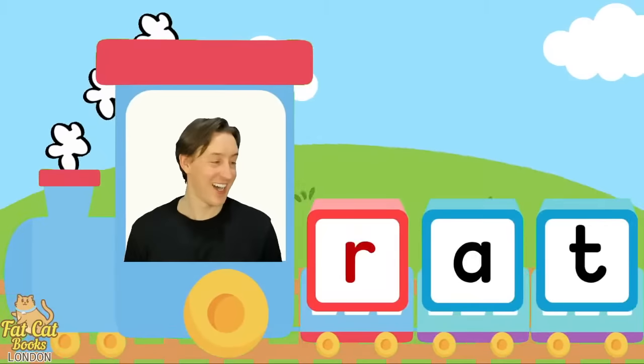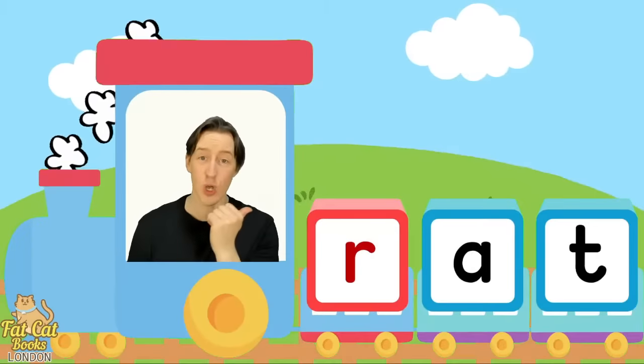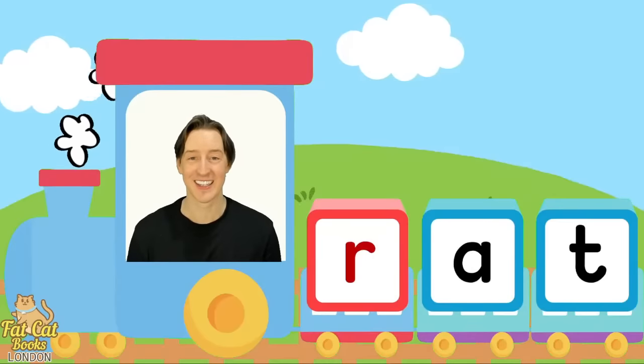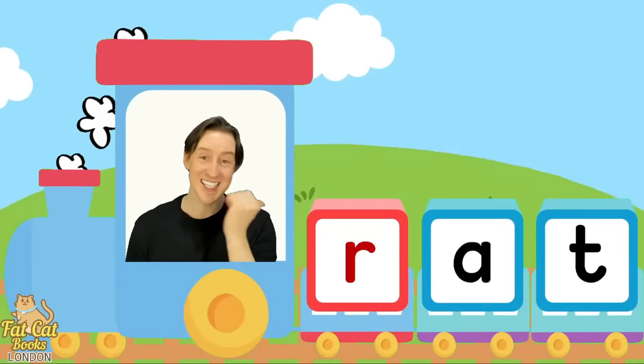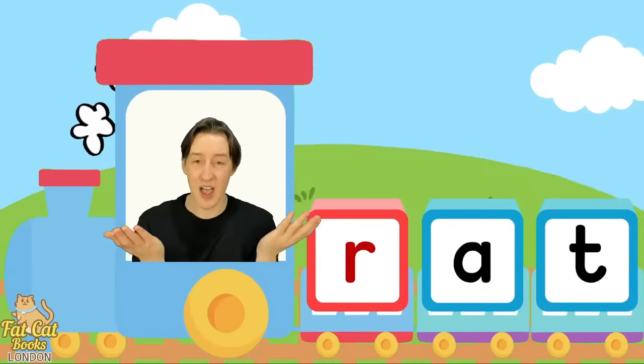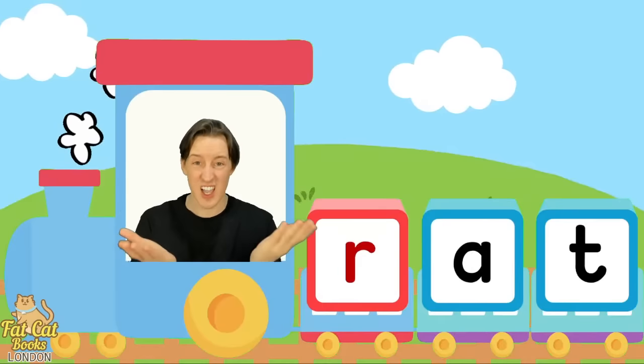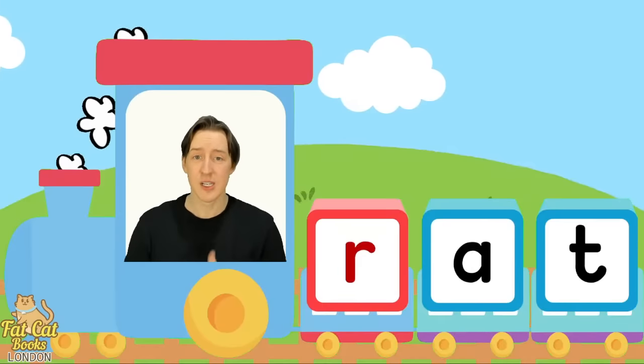Hello again! I have a new letter on my train. Do you know what letter that is? That's right, it's letter R. What sound does letter R make? I need to think of some pictures that start with letter R.